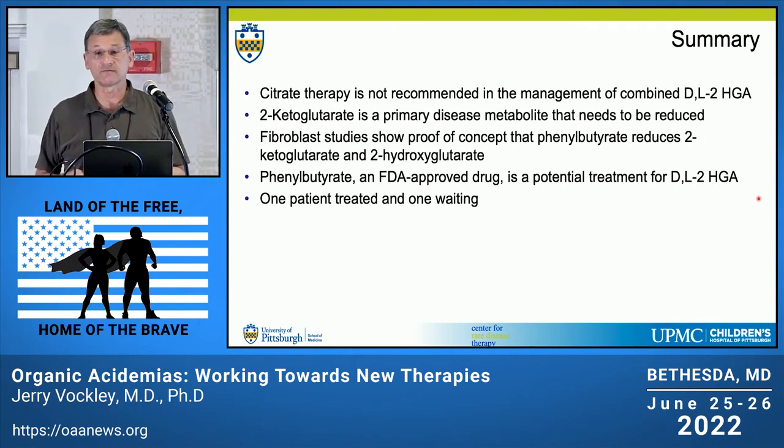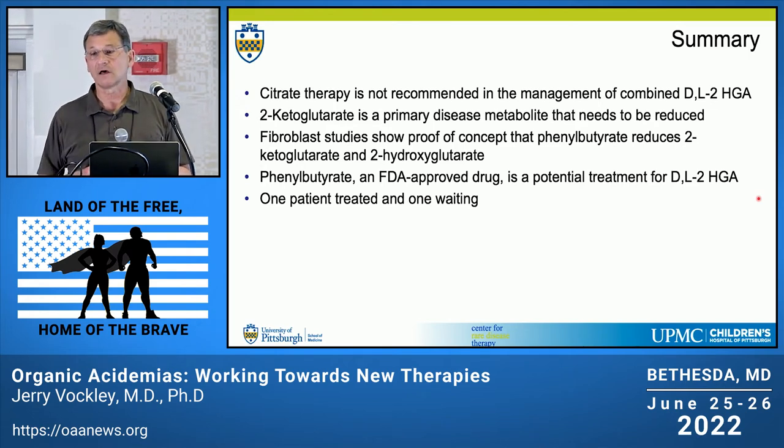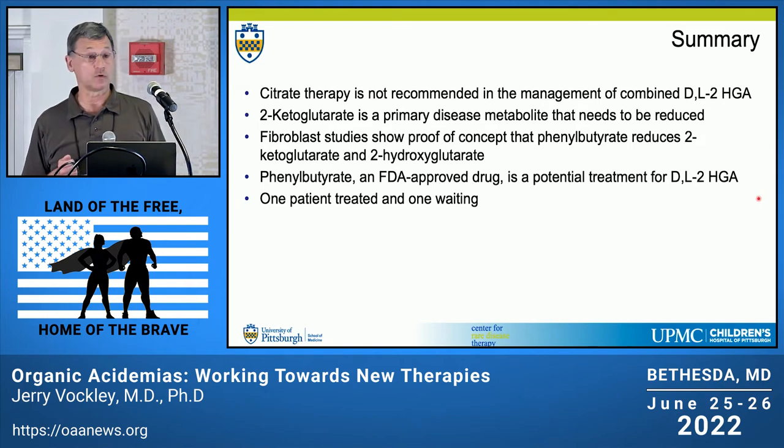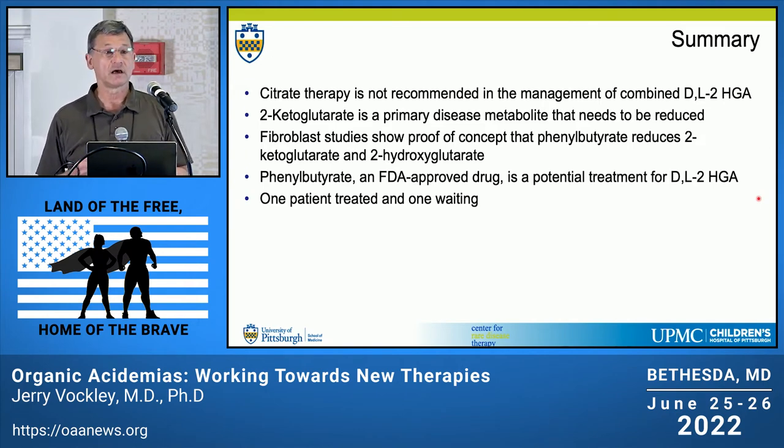We're trying to find somebody to pay for a clinical trial for this. So we actually, by hook or by crook, have managed to get drug for one patient in Mississippi, who is not somebody I've seen, but his local metabolic doc said that they've started treating the patient with the drug, and family thinks that the patient is much more alert and doing much better. So hopefully we'll be able to follow that and continue.